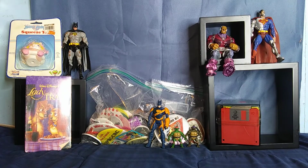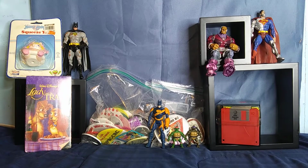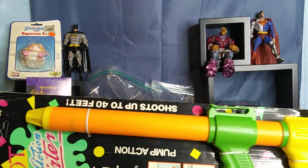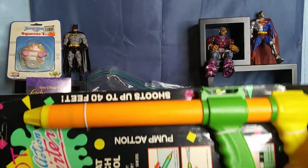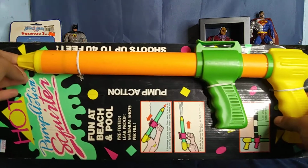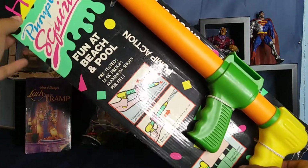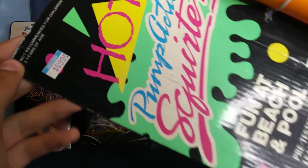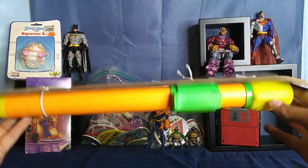Now, I can get to the Grail piece of today. It may not be completely desirable to everyone, but I love this thing. This thing's beautiful to me. It's a water gun. It's not a Super Soaker or anything, but this is something you'd get at a corner store or a gas station, or in this case, a supermarket for $6.99. This thing's still on the card.